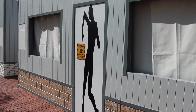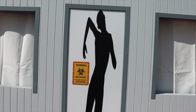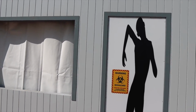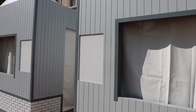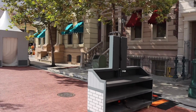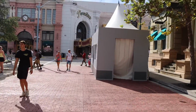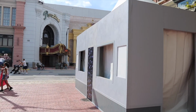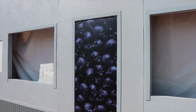So, all right. Infected specimen. If container is breached, contact local health authorities. Oh dear. That could be like some cool food there, like some themed biohazard food, maybe some stuff that's gotten infected. And you're gonna eat some spooky stuff, I don't know. All right, a coffin, maybe some vampire stuff, I don't know, right? And then you walk down this way. I can't see the door very well. Looks like some skulls, yeah. Got some skulls on this one. Spooky.